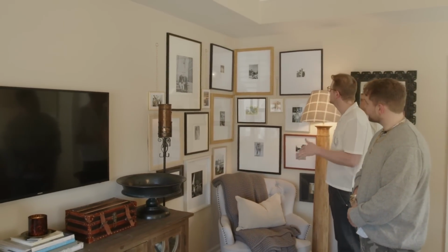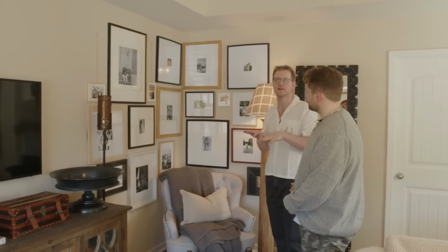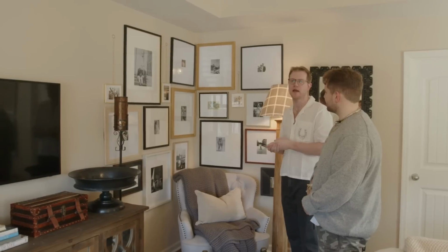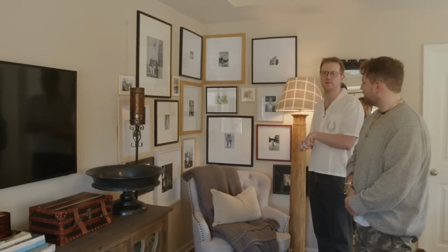So I kind of just started the frame collection and then printed all the pictures out later, and then decided that I kind of wanted to hang them in the corner and just let them run. So this is how far we've grown. I want it to keep growing. I think Nathan is kind of like, we're kind of good there. But we shall see. I would love it to keep growing though.